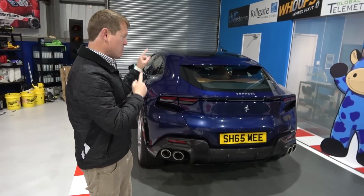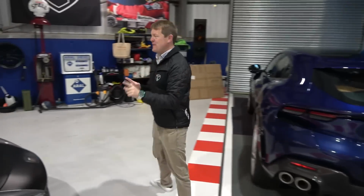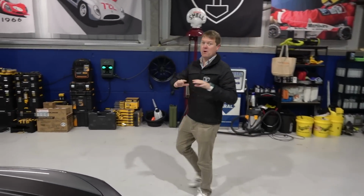Today we've actually got a fairly long run out in it because we're going to be heading to visit a company who are going to be responsible for what happens here. We're going up to Dura because this is going to be our workshop corner.